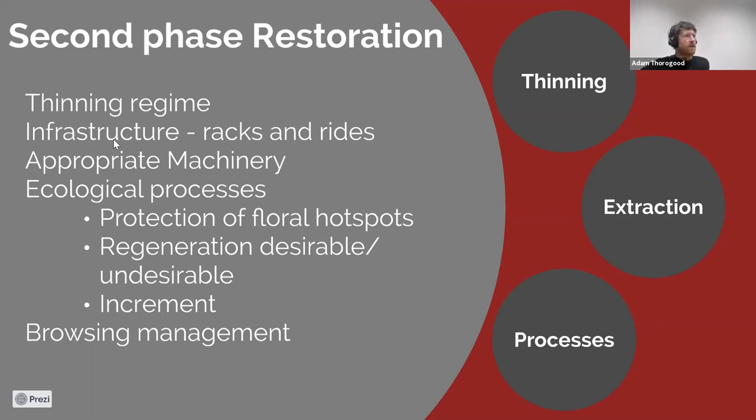So we want to make sure that the site has got a suitable infrastructure. In order to carry out sustainable management of these sites, we do need to have tracks, we do need to have rides that are established for perpetuity so that we only drive on certain areas of the site. We want to make sure we're using appropriate machinery. The machinery is not too large for the site. It's not too large for the already established tracks and rides. And we're trying to work with ecological processes, so we're trying to work with what's there.